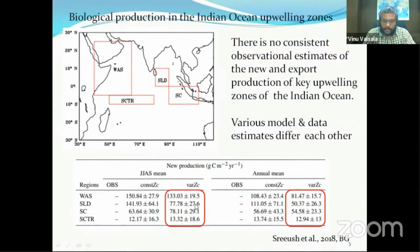Say, for example, in terms of gram carbon per meter square per year, how much new production happens? If one asks how much uncertainty we have in our estimate, that is also a question. Especially the Indian Ocean biogeochemical community should come forward and come up with more measurements and a more robust estimate of unknowns like new production, how much the Indian Ocean is contributing. And this is a sizable amount if you consider other tropical or global oceans.